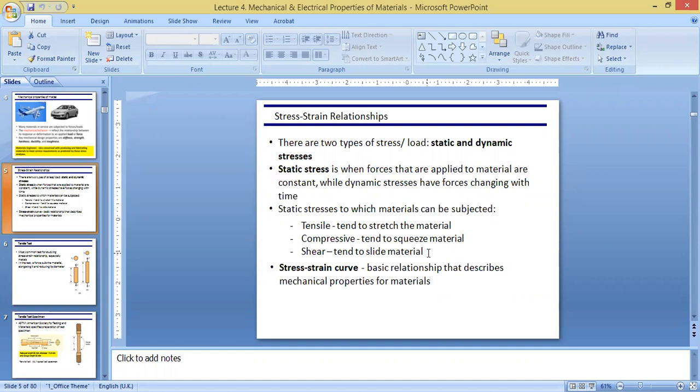So there's what is known as a very important curve known as the stress-strain curve. This is a basic relationship that describes mechanical properties for materials.